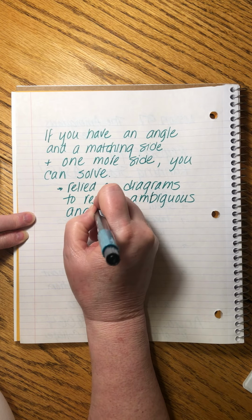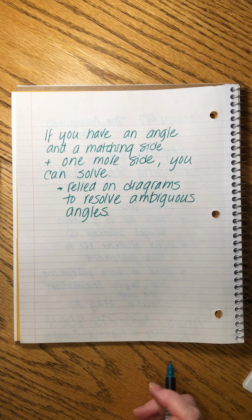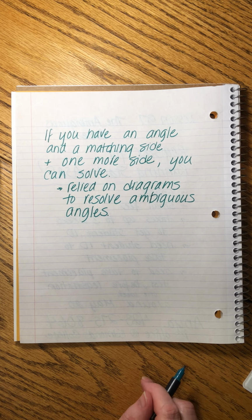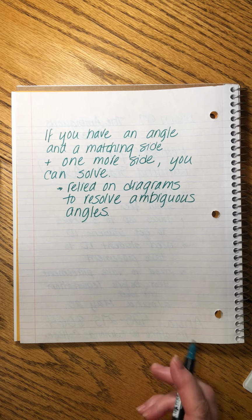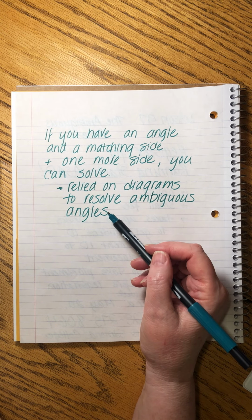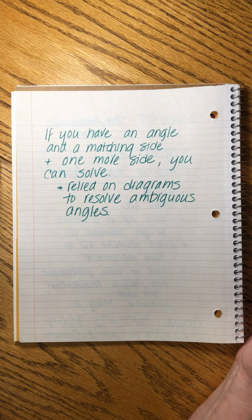But the authors of Lesson 97 pose to us, what if we don't give you a picture? What if there's no diagram and you just have to tough it out for yourself and resolve this ambiguous business? So that's what we're going to talk about today, is how can we tackle these problems and resolve these ambiguous situations if we don't have a diagram.